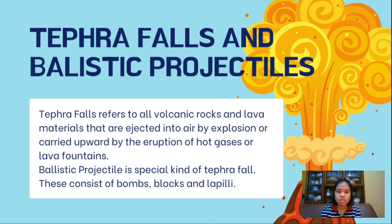Large tephra tend to fall back to the ground close to the volcano. Smaller tephra are carried by the wind. Tephra are one of the least dangerous but troublesome because of how far they travel. Ballistic projectile is a special kind of tephra. This consists of bombs, blocks, and lapilli.